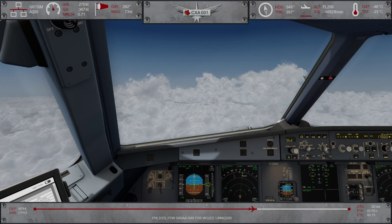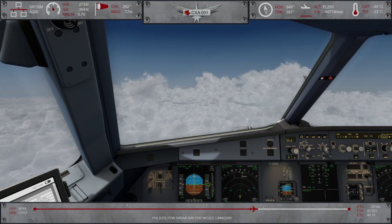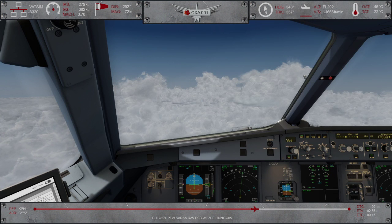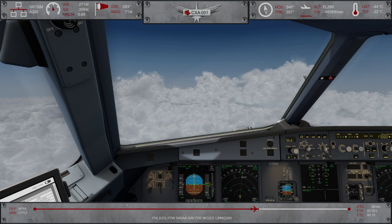Roger, squawk 5730. We'll remain clear. November 7576 Papa, read back correct, runway 28 for departure, and I will have an altimeter for you shortly. Roger, 28 right for departure. And Skyhawk 76 Papa, Allegheny altimeter 2968.